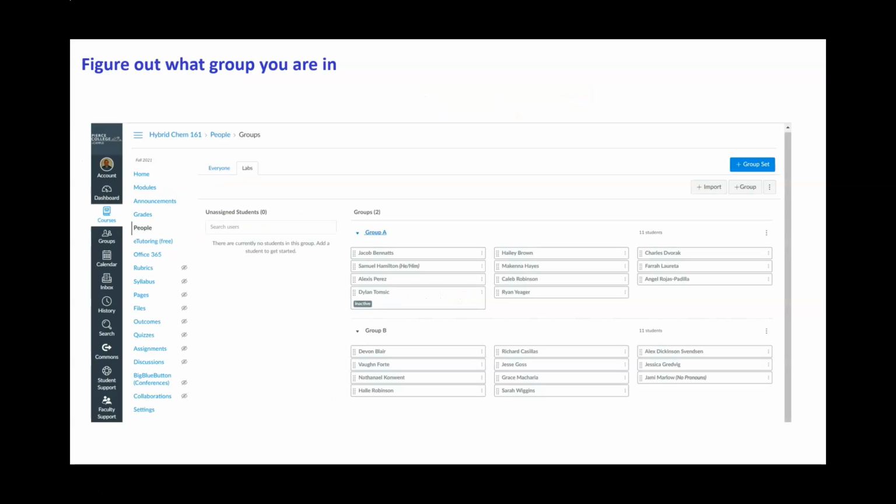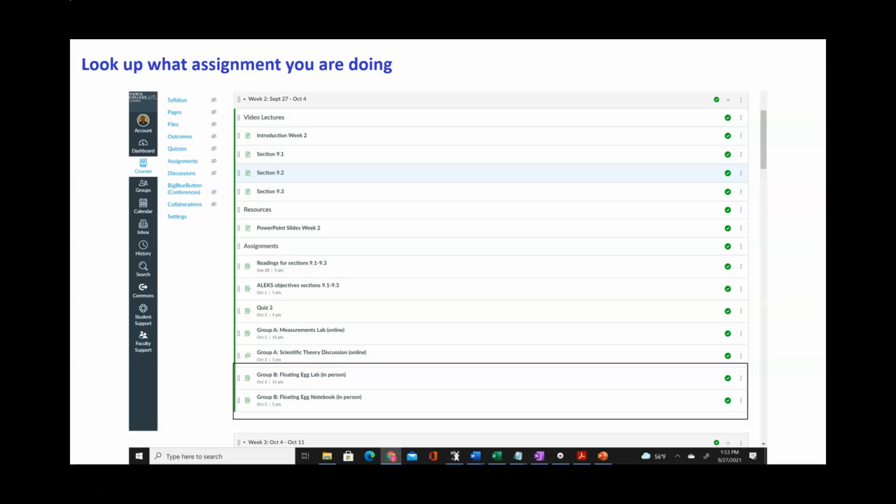So finding what group you're in is pretty straightforward. You just go to the people menu in the sidebar, and then you'll be able to see that there are two tabs. Click the labs group tab and then expand out the menu items for group A and B, and you'll be able to figure out what group you're in. Okay, so once you've got what group you're in, that's not going to change for the quarter. Then you want to look in the module for the week, and you want to see whether group A or group B has an online or in-person lab. And if you're in group B in week 2, you have an in-person lab, and you need to be planning for coming into the college. So that's it. If you have an online lab, then relax and forget about planning to come into the college.